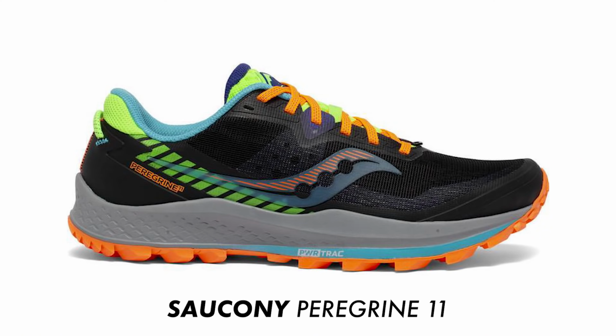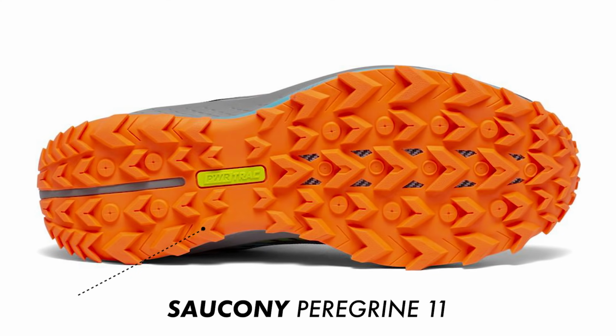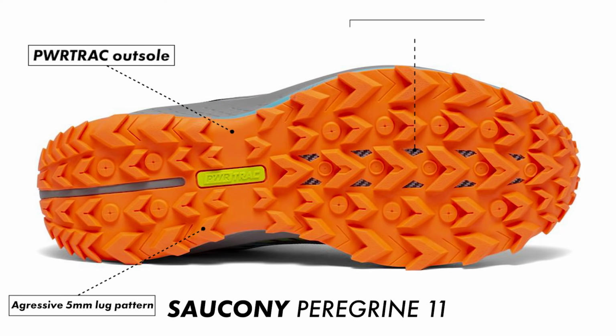The midsole and the outsole of the new Peregrine 11 pretty much stay the same, so the shoe still runs off that rock-plated full Power Run compound midsole. It still has that 5mm aggressive lug pattern, and the outsole is still coated in Saucony's Power Track rubber to offer that brilliant level of traction on any surface.